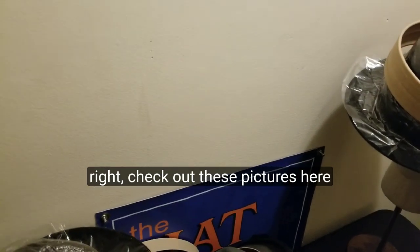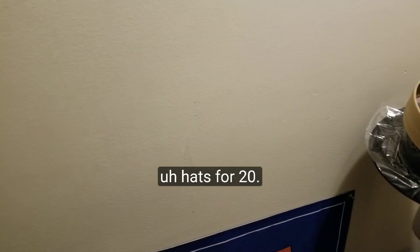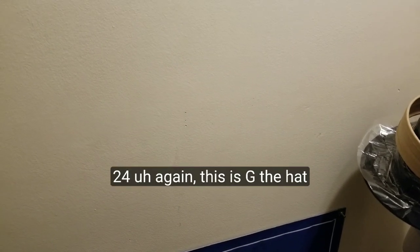All right. Check out these pictures here real quick for some additional grown folks hats for 2024.